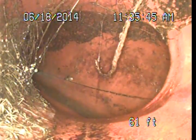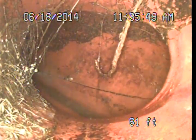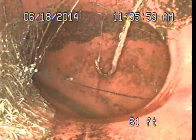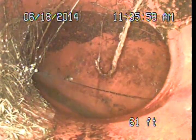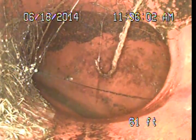A couple of things we found: some substandard repairs. There's a lot of construction debris in the line, some of which has been flushed out now since the camera's been pushed through. You're going to see some bolts that are used to attach toilets to the floors and things like that in the line. They're going to need to get cleaned out. And we've got some substandard repairs also.